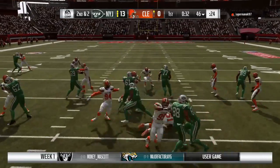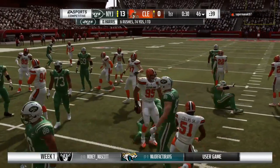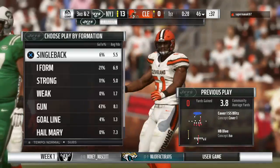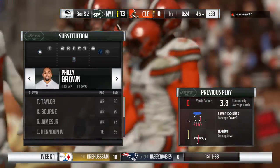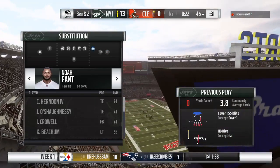And they'll go on the ground. And this carry not as productive. He's swallowed up at the line of scrimmage. He got maybe a half yard at most, but officially they'll be left with a 3rd and 2.